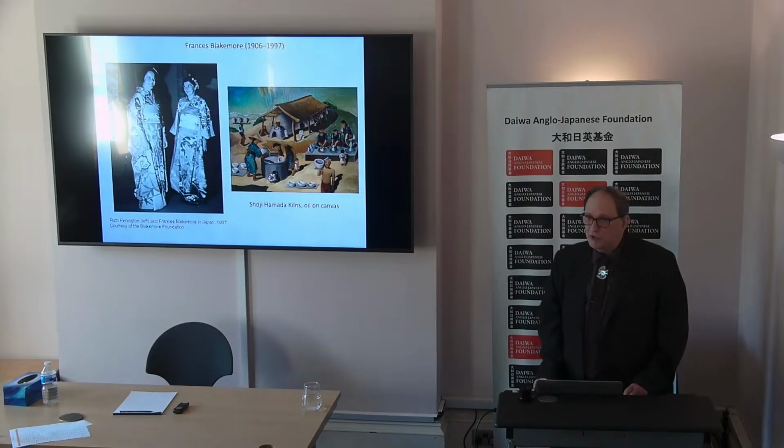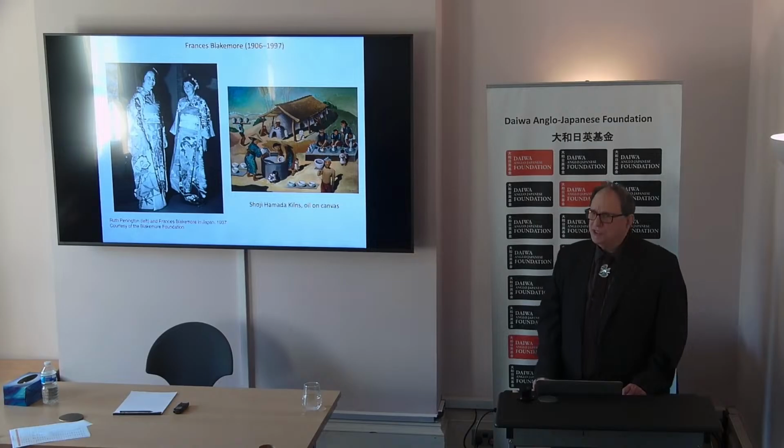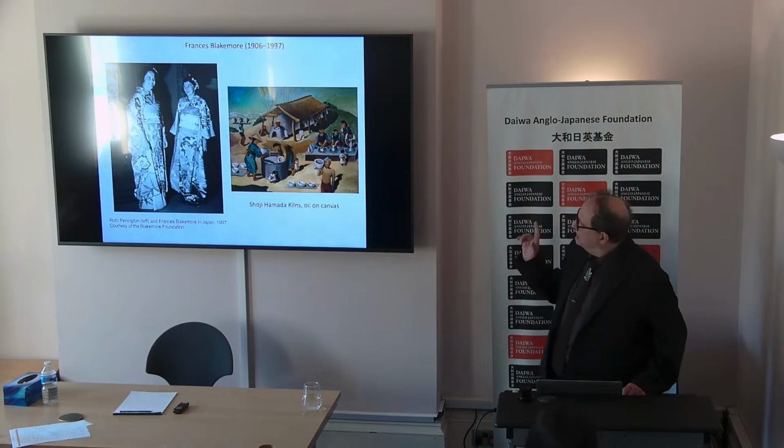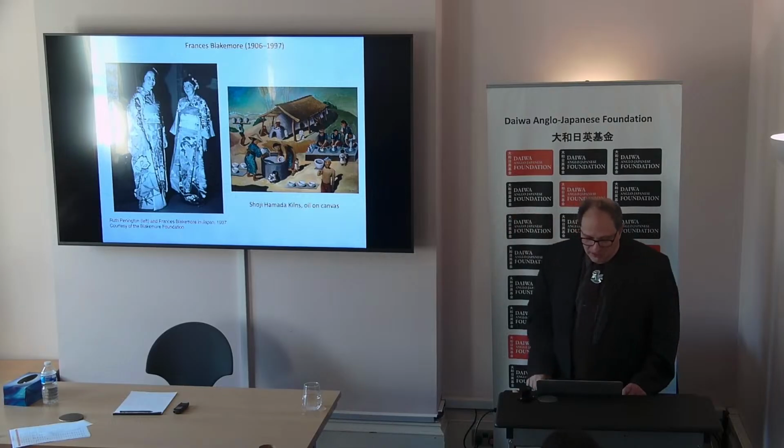So Frances Blakemore was one of the key early members of the Northwest Printmakers Society. And in the mid-30s, she and Ruth Pennington, who I showed you before, go to Japan, mostly to develop learning the language and learning more in-depth associations with the culture. During this time, she did this wonderful oil painting, almost in a primitive style, of the kilns of Shoji Hamada. Do you know his work?